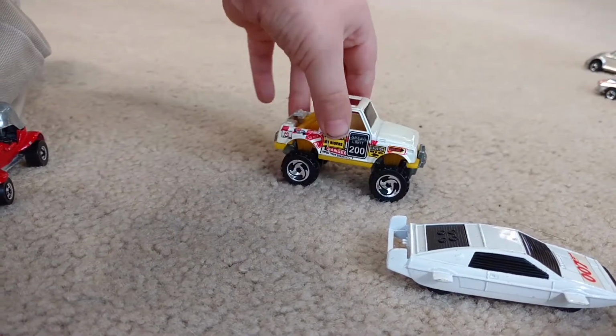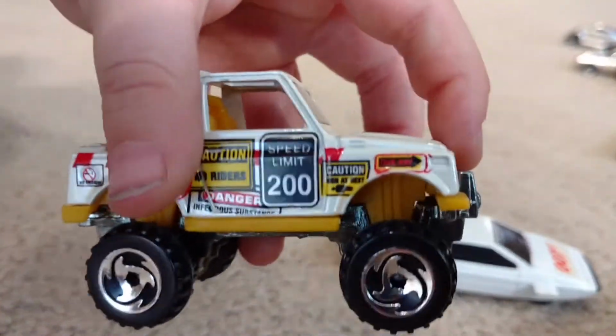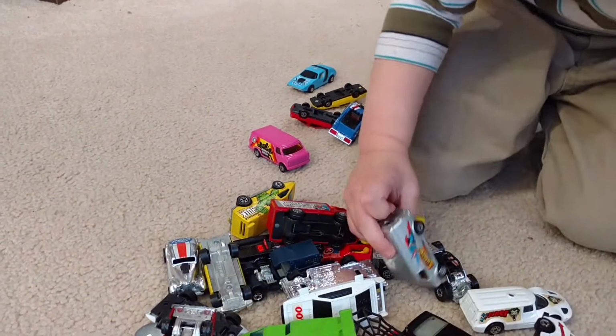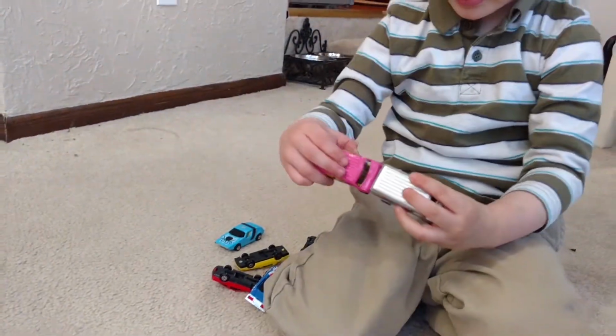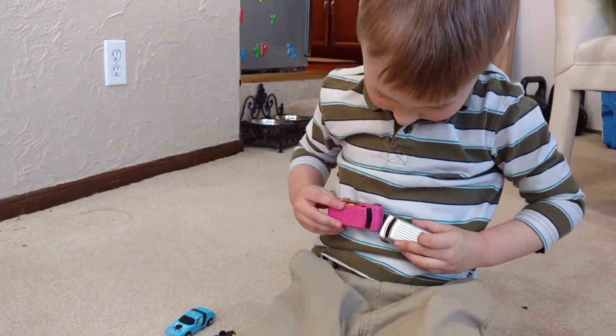A medium. A bigger one. A biggest one. And a biggest one now. This is Superman's ride. Uh-huh. This is the boy. This is the girl.